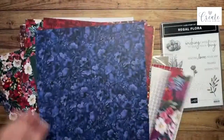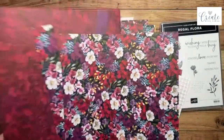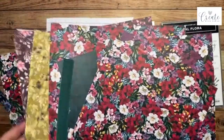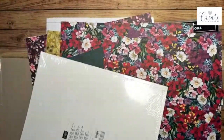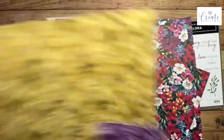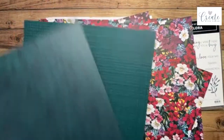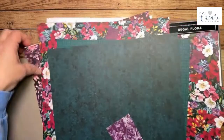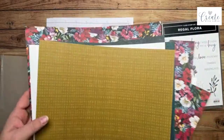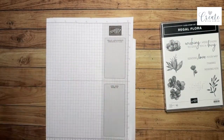I don't even know if I have all of it here, but we've got this floral, we've got this blue. Look at the red. I think this is called winter floral. Well, let me look. I've got a whole pack of it here. Yeah, Regal Winter is what it's called. And we've got some with wild wheat and rich raspberry, and there's some early espresso in there. Here's another pattern, and then some of the wild wheat. So I used this along with the stamp set to create my first card.